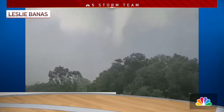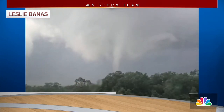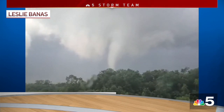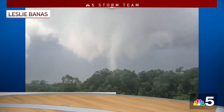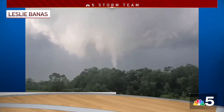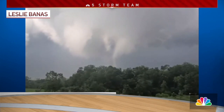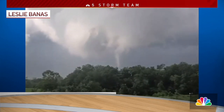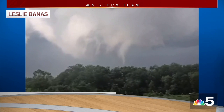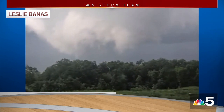Wow. Okay, look at that. Look at the really tight circulation there. And I'm looking for debris. Not seeing any debris, but with the trees leafed out like you can see there, the trees almost become sails, like on a ship. And they can grab that wind, hold on to it, and even the weakest of tornadoes can produce enough of a strong wind to create some damage.